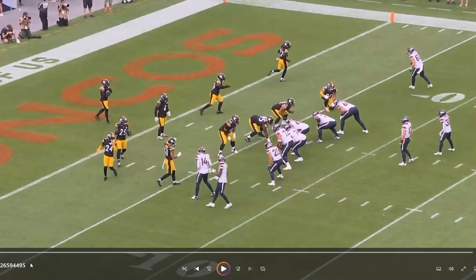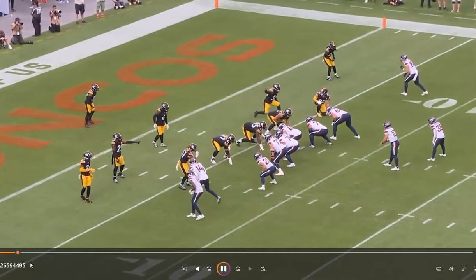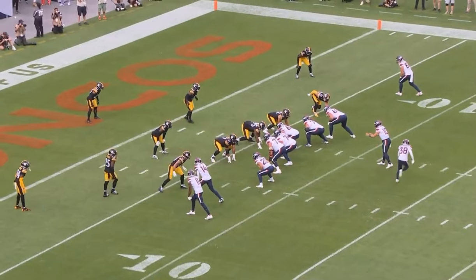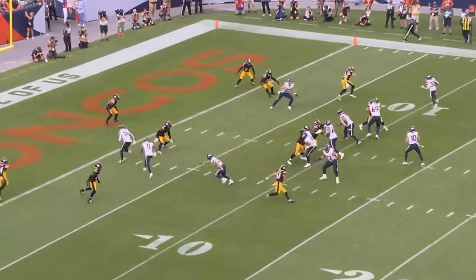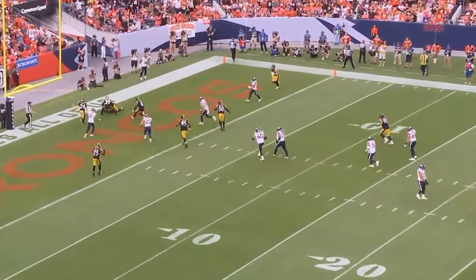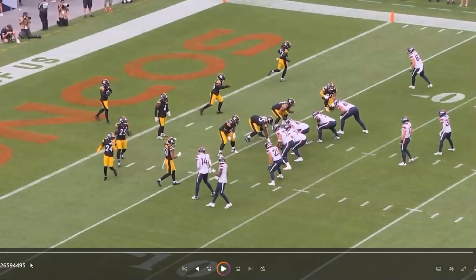So you're going to see a little wheel route to the top of the screen by Denver. Bo Nix is going to come off of that and try and hit Courtland Sutton in the back of the end zone. And Trice, who's aligned to the top of the screen as the corner there, is going to slide under it for the pick. So there's the wheel. Nix comes off of it. Boom. Interception, Cory Trice. Good stuff by the young corner. All right, let's go back now and look at how this came about.